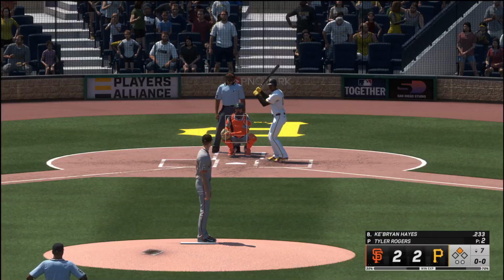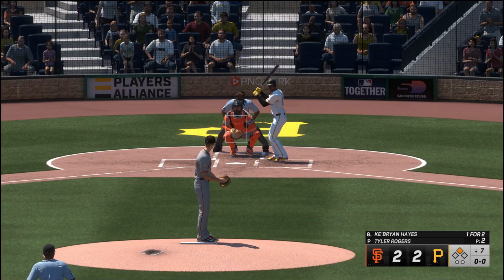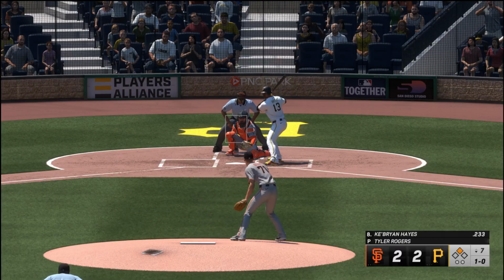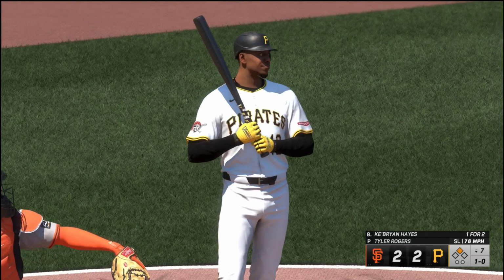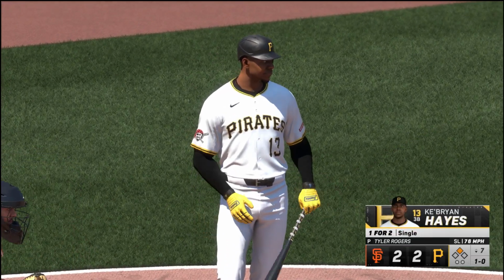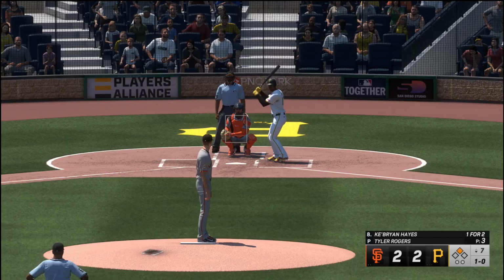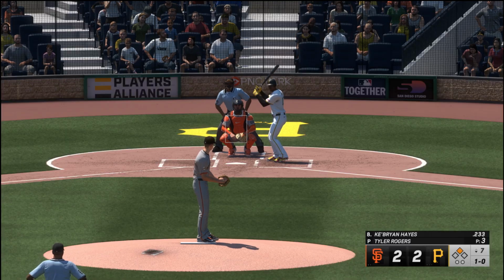So next to the plate for Pittsburgh, Brian Hayes. Ball, just missed. 1 ball, no strike. Go-ahead run in scoring position. Nobody out.